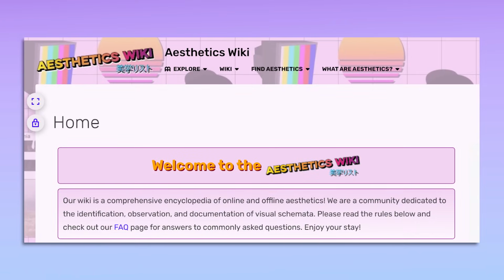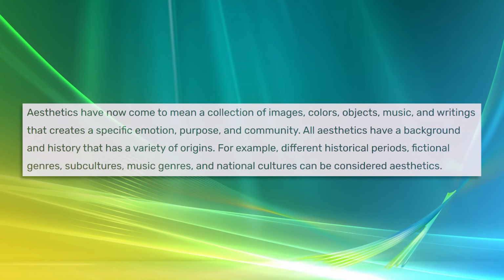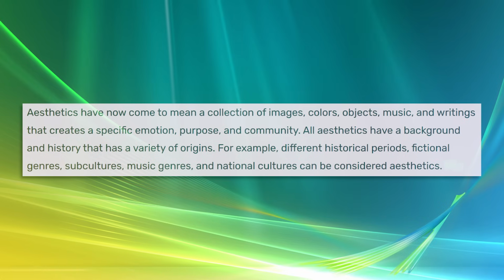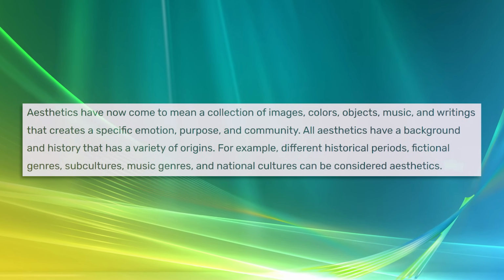It's hard to discuss Frutiger Aero and its associated aesthetics without first discussing what aesthetics are to begin with, because the definition has changed so much over time and can mean so many different things for so many different people. As defined by the Aesthetics Wiki, which is an invaluable and incredibly comprehensive source on the topic, quote, "Aesthetics have now come to mean a collection of images, colors, objects, music, and writings that creates a specific emotion, purpose, and community. All aesthetics have a background and history that has a variety of origins.